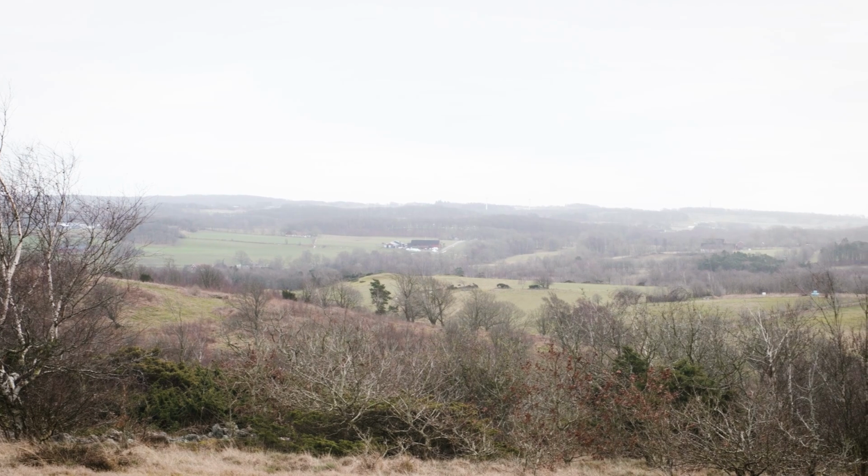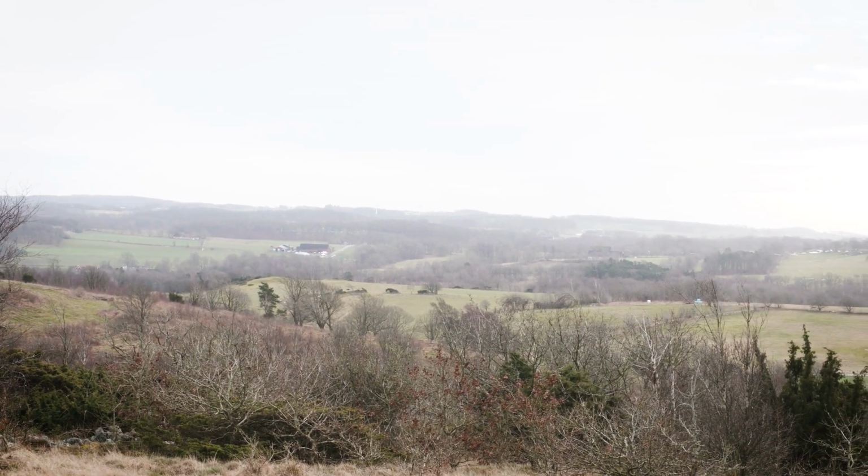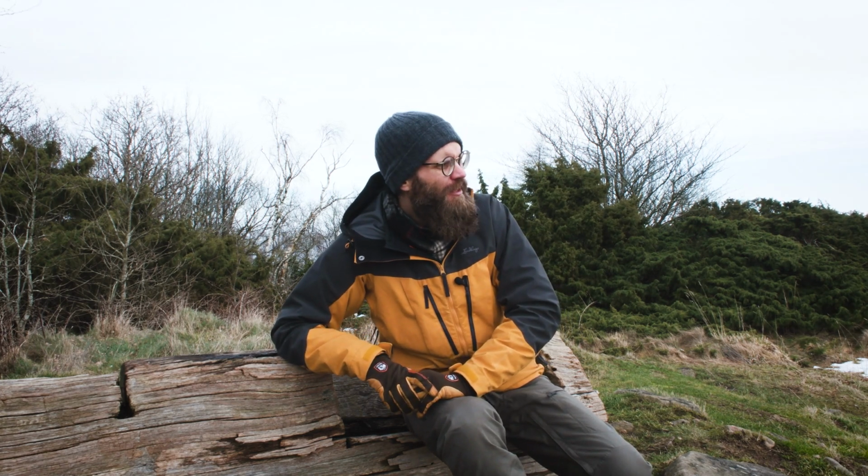What a lovely spot for a bit of lunch. We have this really nice viewpoint over the Scanian landscape here. It's just beautiful, very scenic, but no real opportunities for photography at this spot. And the kind of woodlands I've been moving through here, well, not the best for photography either. And I didn't know that going into this.